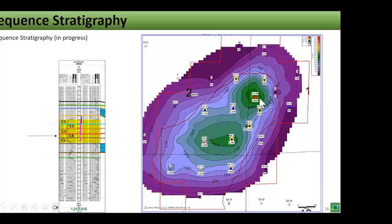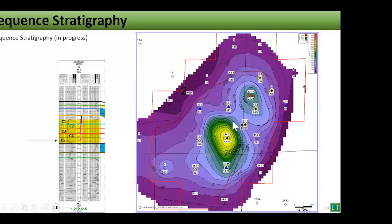And this is the first time that this isn't the highest perm, the highest KH in the field. This well has kind of taken over. And this is the 13-1R, the well that was drilled after all this had been taken in. And then the last one is the C5. You can see these are the only two wells that really have much of it. The 13-1's got a little bit.